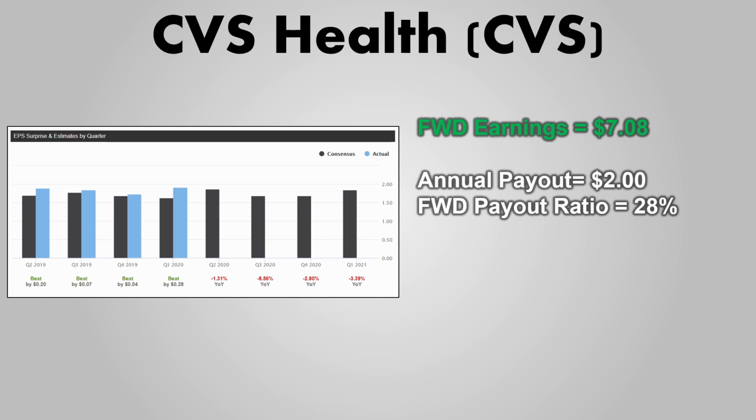Now, that payout ratio is really good for them to grow their dividend, but I don't see them increasing their dividend until they can improve their balance sheet just a little bit more, just to be on the safe side, which is completely fine with me.